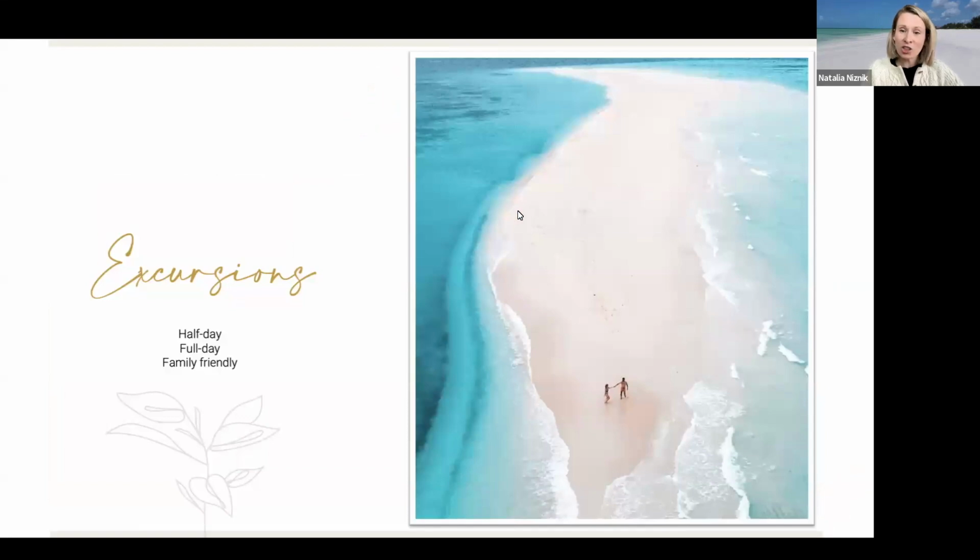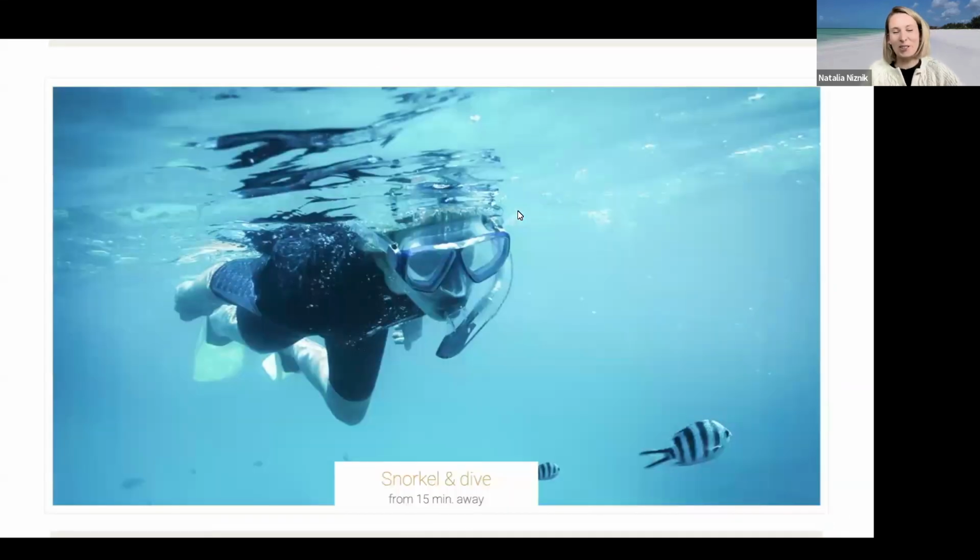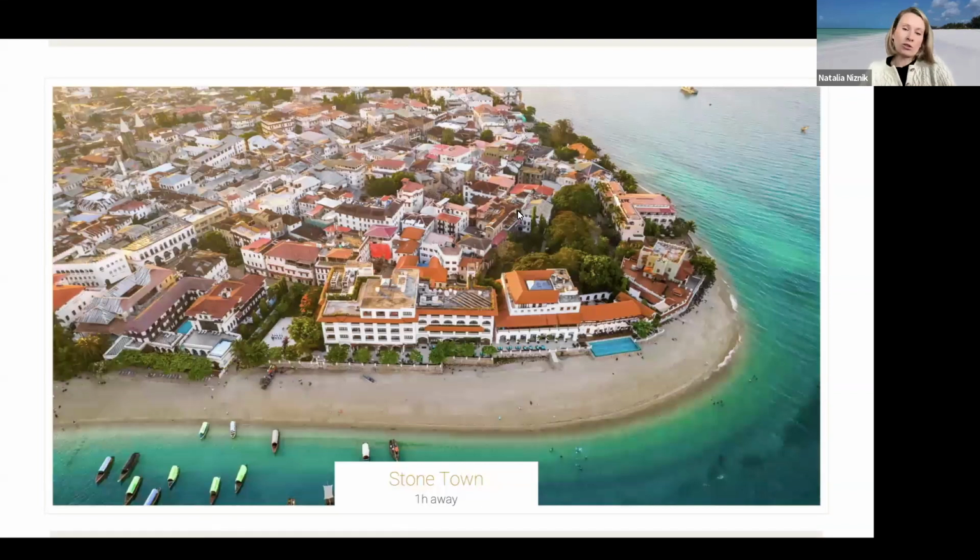We have the concierge on site, and Zanzibar is such a special destination because it's not just the island and it's not just snorkeling around the villa. You really have so many things to do around. Lots of rich history, of course, these beautiful sandbanks in the middle of the ocean, and snorkeling, diving, which is very nearby the resort.